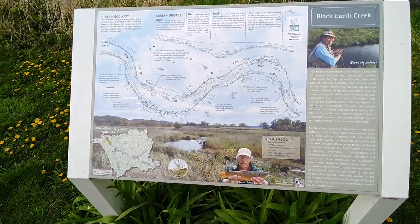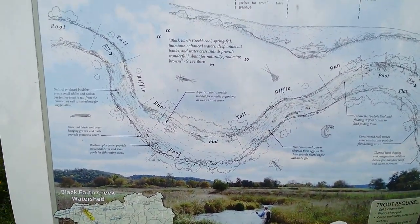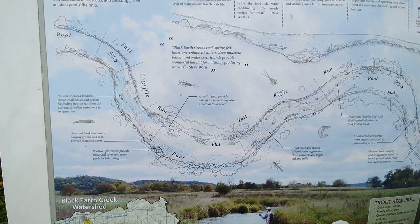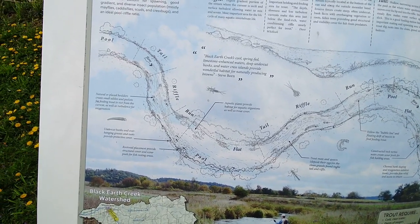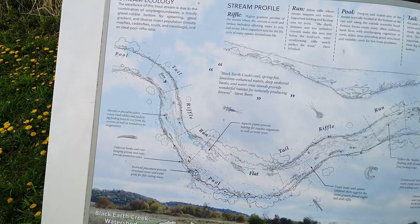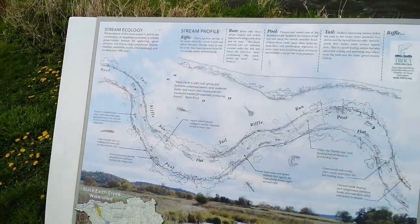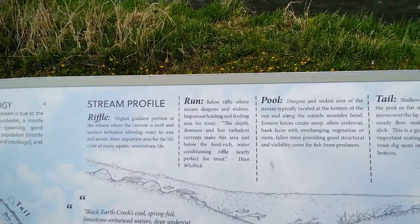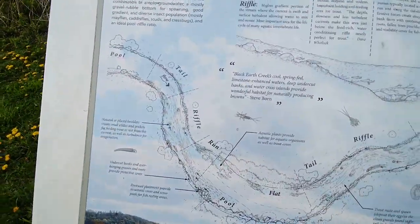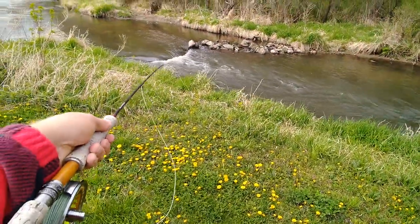It may be useful to go over what they're describing here. You can see the different parts. This is a really cool diagram. It shows the different parts of the river. I like to fish the riffles because the riffles are gonna be oxygen rich and that's where the food gets concentrated. But even here it's saying the run actually is right downstream, just downstream from the riffle, you get the run. So if we're gonna show you guys, there's your riffles right here.